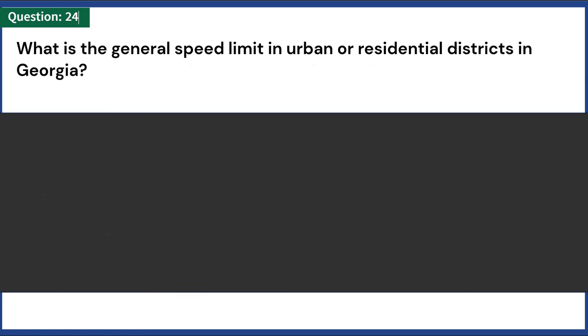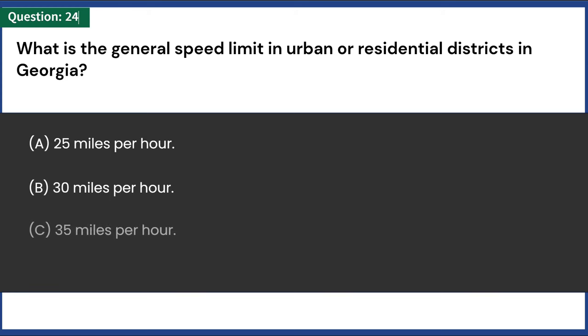What is the general speed limit in urban or residential districts in Georgia? A. 25 miles per hour. B. 30 miles per hour. C. 35 miles per hour. Answer, B. 30 miles per hour.